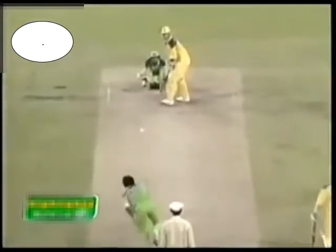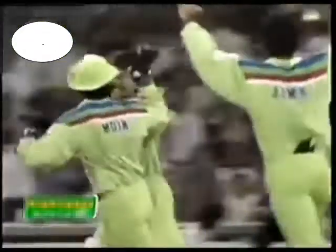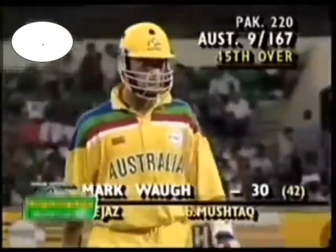Pakistan have been maligned for their fielding over this competition. What they have done in this game, especially as the game's gone on, is catch their catches. Ijaz again in the deep. Judges this very, very well indeed. Takes it very comfortably. Mark Waugh caught, also in the dilemma. He had to go for runs. Without the big hits, Australia were lost in any case, but now they're 9 for 167.